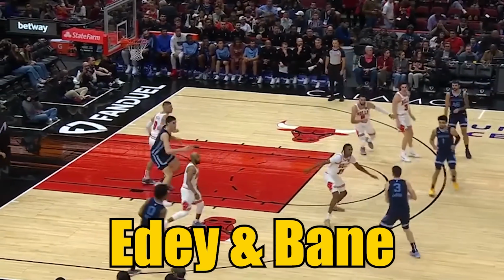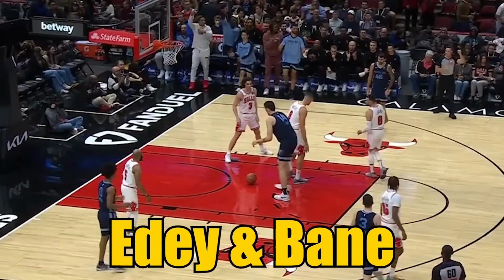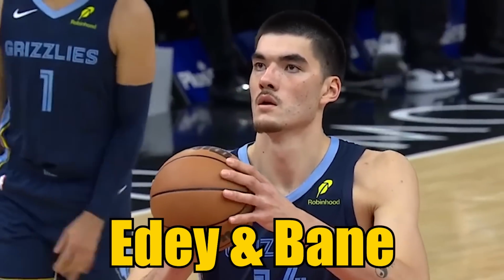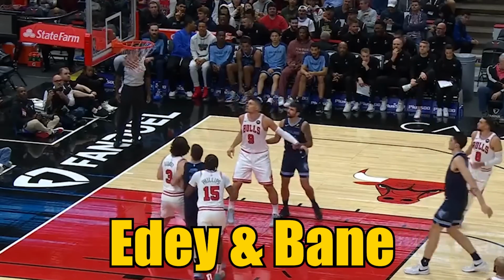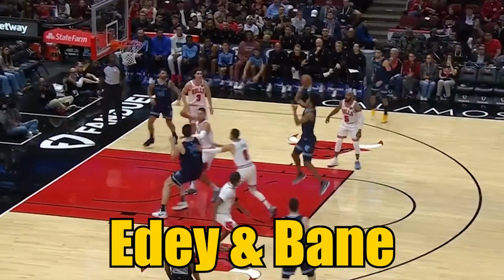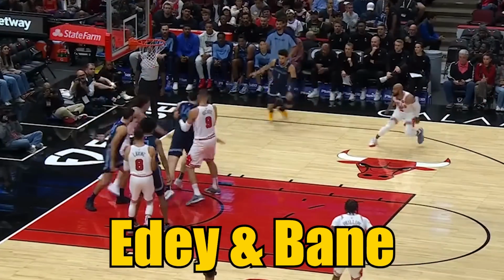Edey's rebounding skills are another factor that's going to benefit Bane immensely. Edey can dominate the boards on both ends of the floor. When he secures a rebound, it allows Bane to push the pace. With Bane's speed and shooting ability, they can turn defensive stops into quick transition points. Bane loves to get out and run, and Edey means Bane will have the freedom to do just that.